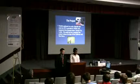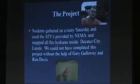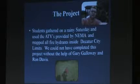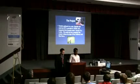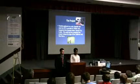The first team was Miss Addie, Robert J., Trey, and Ryan, with Mr. Ron Davis on one of the ATVs. On the other one, it was me, Janisa, Mr. Galloway, Lanier, who is the other JSU official, and Tyler. Before we went out to find the points, we decided to divide the city into sections and figure out who would map which section, since it would be easier and less time consuming.